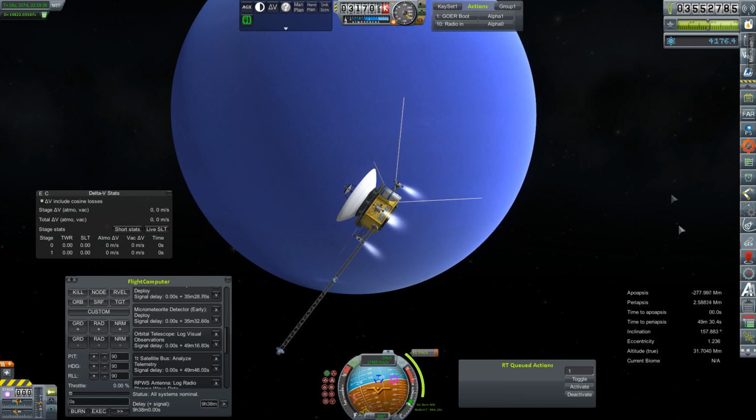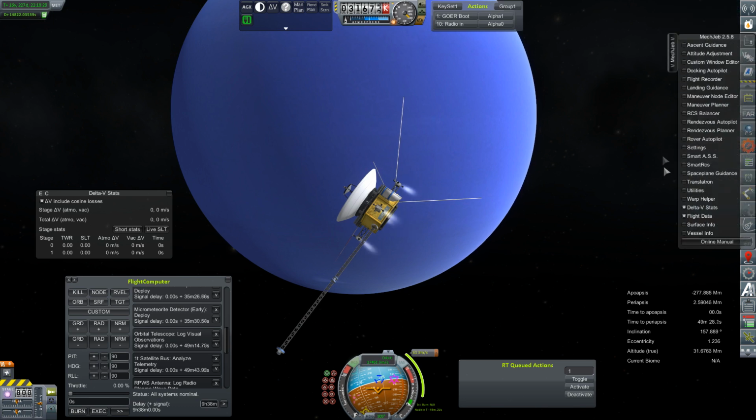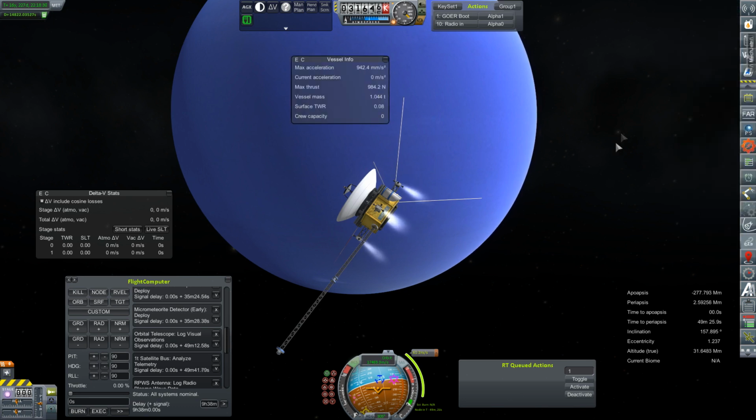Yeah, this should be rated for 1 ton. So let's pull up our vessel info and see what our current tonnage is. 1.044. Oh, good. Great. Well, with 49 minutes before our burn, I would really like to be a little bit more accurate on this. So I guess we've got to dump some fuel out the back to make that happen. So be it. At least we're making an impact on that number, and we'll get there eventually.